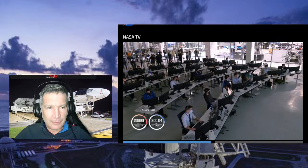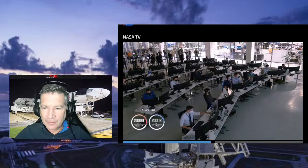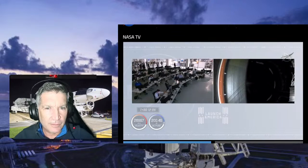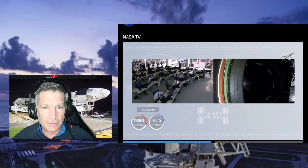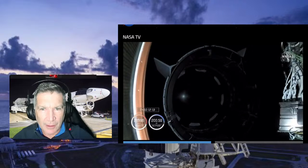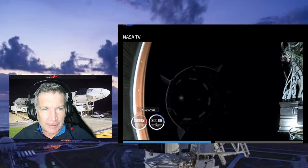This view inside Mission Control Hawthorne. Teams continuing to monitor the vehicle, now traveling at almost 27,000 kilometers an hour. Ten seconds to Dragon separation. Dragon separation confirmed. You can see that second stage departing. Crew Dragon leaving it behind. Separation confirmed.